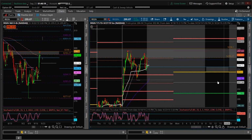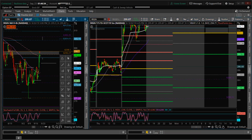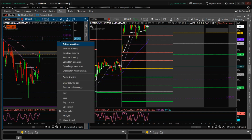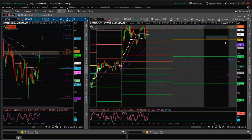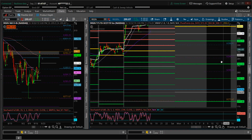Below that, we can say 288. Yeah, I like this level here. $288.01 is going to be the next stop if we lose the last line of defense. Then 284, 280, and then 271, 274. So it's a big mover.